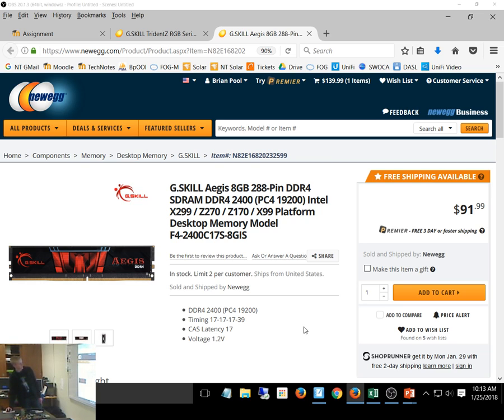Let me see, who else has had DDR 2400? I had that same one, but mine was 4 gigabytes. And how much was yours? I'm trying to find it. The 4 gigabyte one, if you do two of them, came out to 94, so this was cheaper by $2. Yours was $49 for one, so it's about the same price when we double that. Got it. Okay.